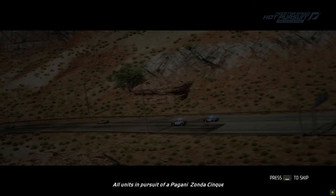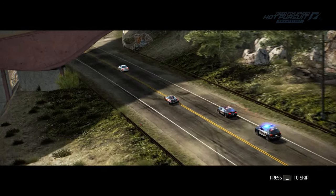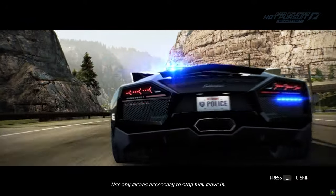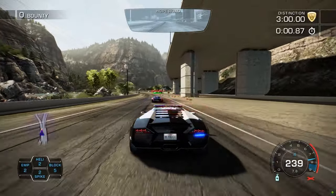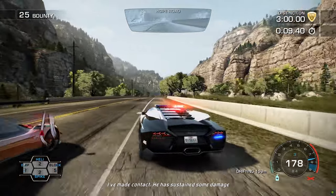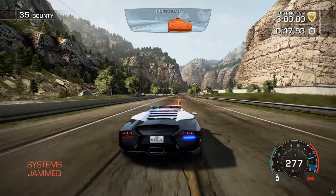Units in pursuit of a Zonda. Confirmed. Suspect is exceeding all posted limits. Requesting assistance. Confirmed, Patrol. It's 70 unit en route. Central Command has authorized the use of all available equipment and resources for this pursuit. Use any means necessary to stop him. Move in. Use direct force.